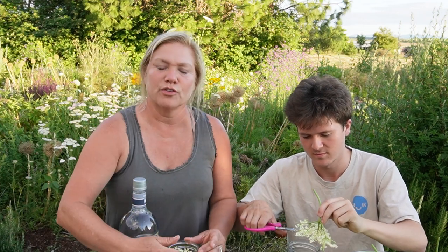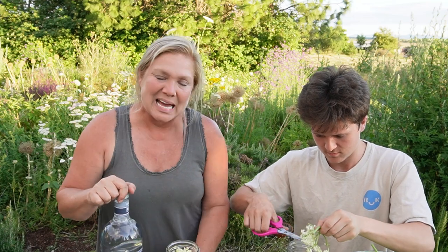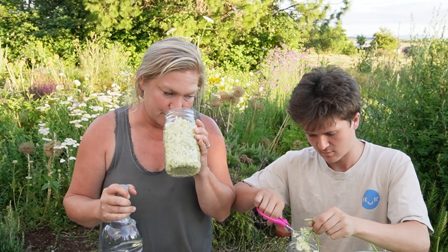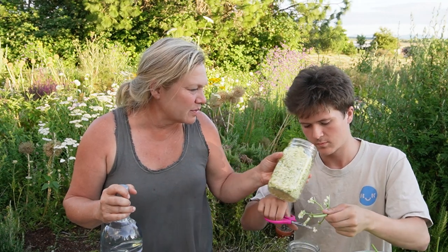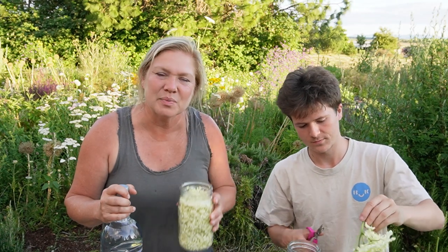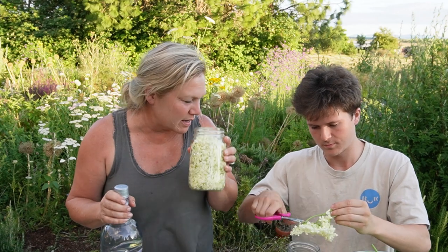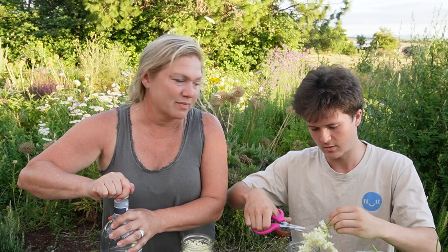So I'm going to take this first one and fill it up with our vodka, and I don't know if you've ever smelled elderflower. It's really kind of, what do you think it smells like? I don't know. A little bit like watermelon, like a melon, really fresh, a little bit sweet like honey. You smell that? I do smell honey. Anyways.